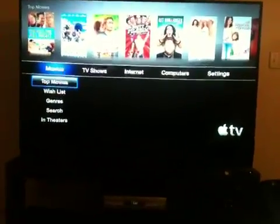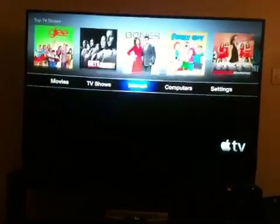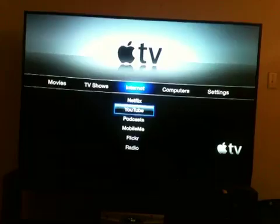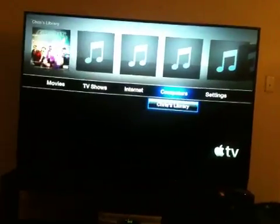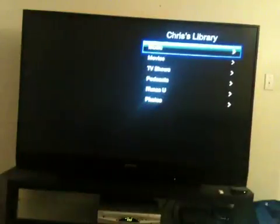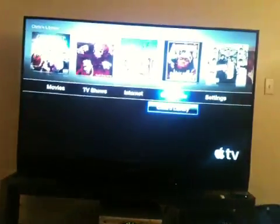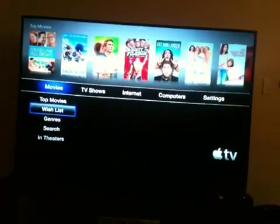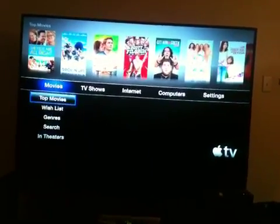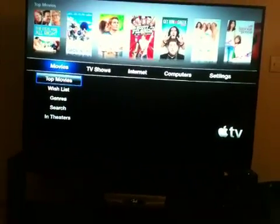But if you don't have any other iOS devices, you can play stuff from your laptop, or it makes a very good companion to do things like watch YouTube, Netflix movies. I've got a library on my laptop, my music, my movies, things that I can play wirelessly to Apple TV. Or I can watch TV shows, I can rent movies. These are some of the newer movies that have just come out. But yeah, it's a good device.